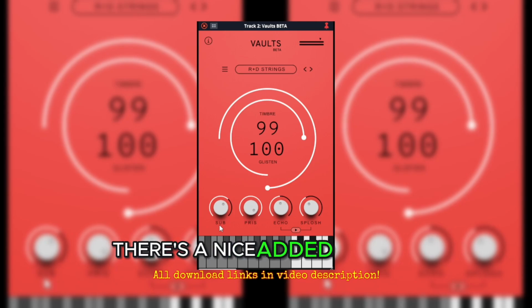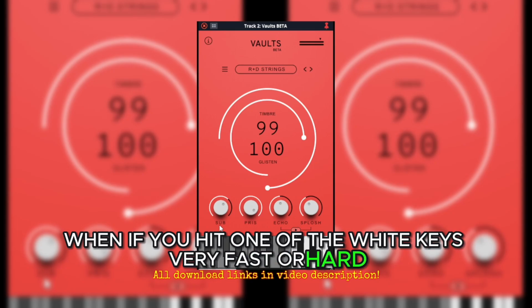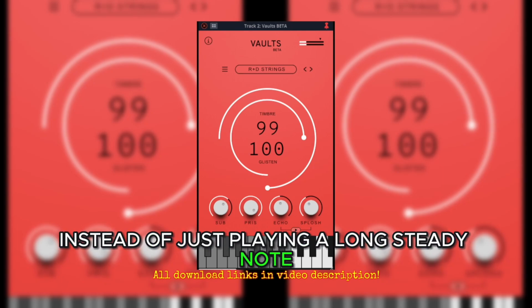There's a nice added feature: if you hit one of the white keys very fast or hard, it will give you a variation of the chord instead of just playing a long steady note.